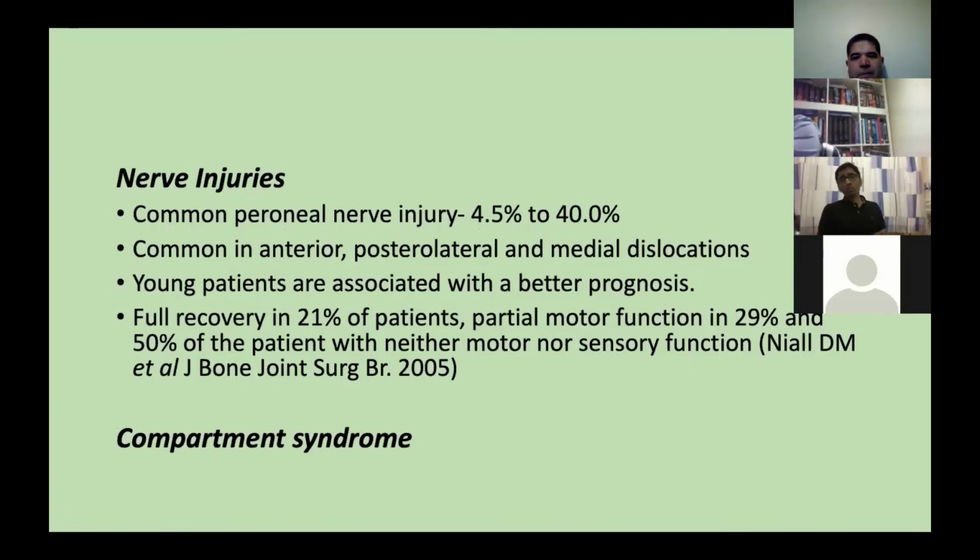It can most commonly occur in posterolateral knee dislocations. However, you can't rule out a nerve injury based on a dislocation. It only comes down to examination to rule out a common peroneal nerve injury.